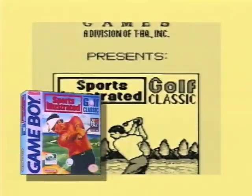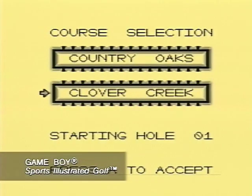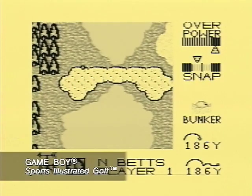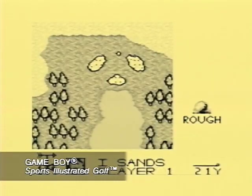The Nintendo Sports Series brings you Sports Illustrated Golf Classic for your Game Boy. Choose from 4 different golfers in 2 different courses and difficulty modes to design a game that suits you to a T. The password feature lets you pick up where you left off, plus there's instant replay. Get in 18 holes wherever you are with your Game Boy.